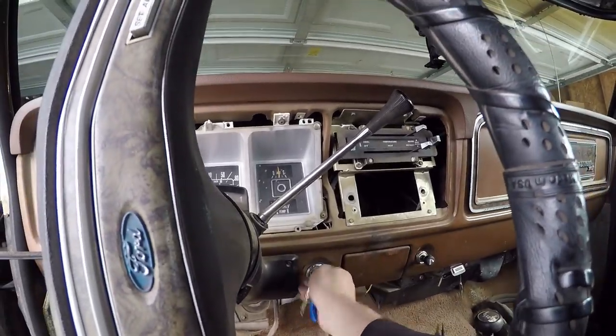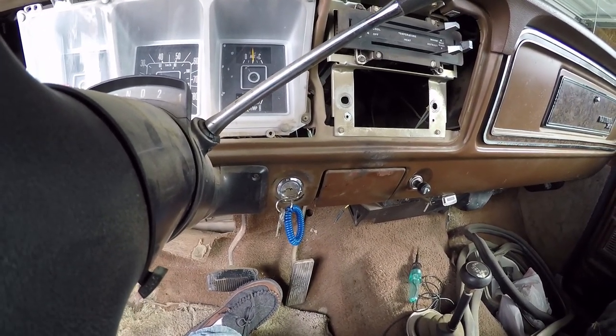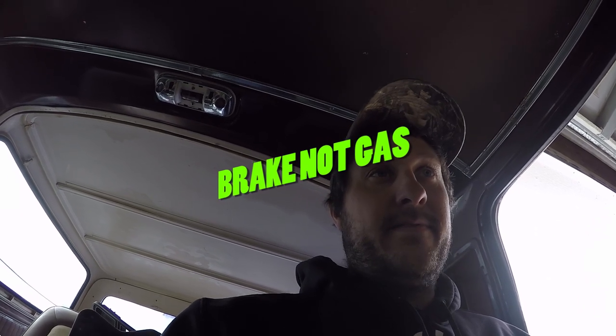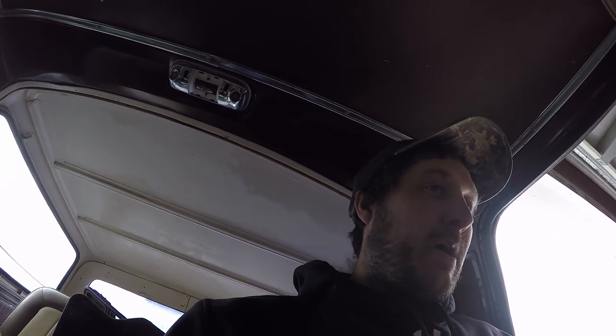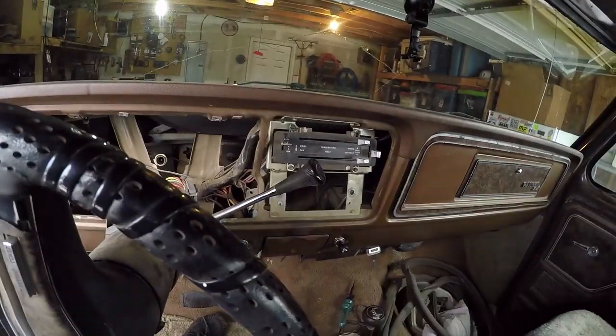All right, guys, well, I went to take you guys for a drive, and this is happening. I have to slam the gas pedal to get the engine to start, and I've got fuses popping under the dash. I don't know what happened. Yeah, this might lead into a different video. Alrighty guys, we're not going for a drive in the Bronco today.